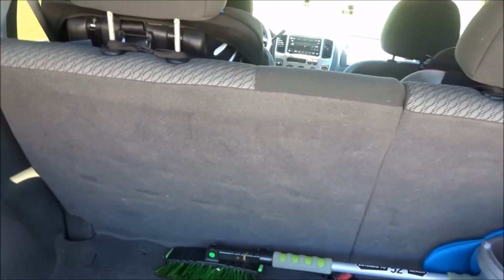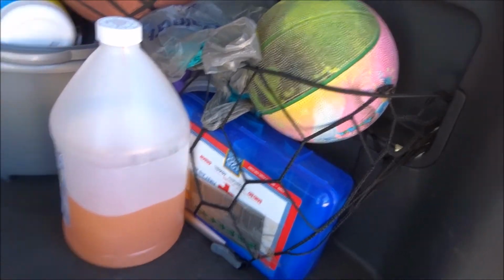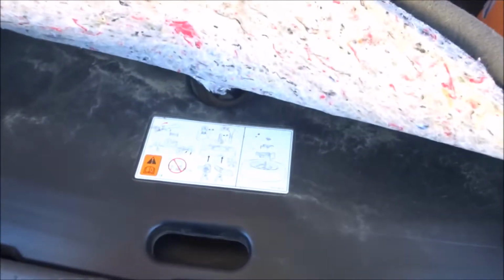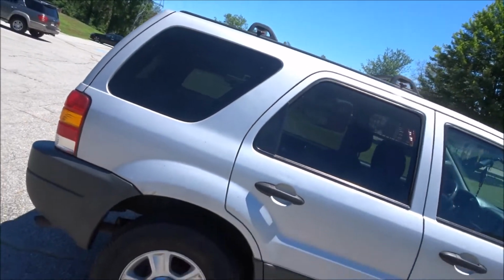We could also put down these seats if we weren't with the babies and needed to move something. We got these compartments back here. I love this net to hold my stuff in. Obviously, like every car, there's a spare wheel under this mat. So let me come back to the other side. And this is what it looks like on this side.